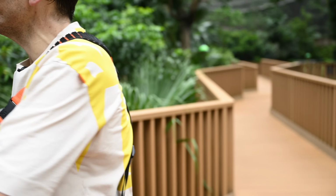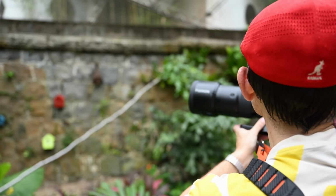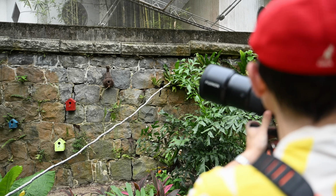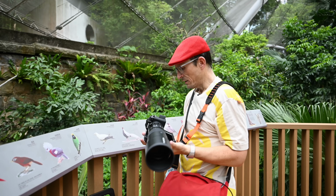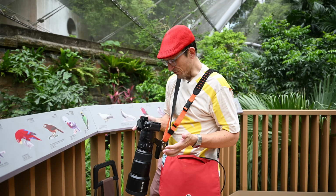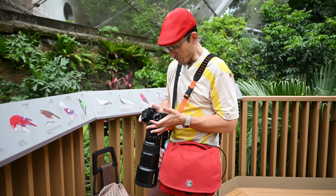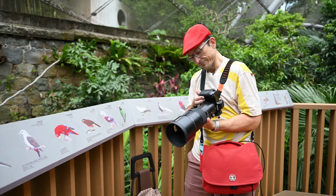Oh, there's that beautiful dark green one. I really wonder, what have I done? There must be something wrong. It's just not focusing now. I haven't done anything. What's going on? It's in the correct autofocus mode. Let's just try resetting it.